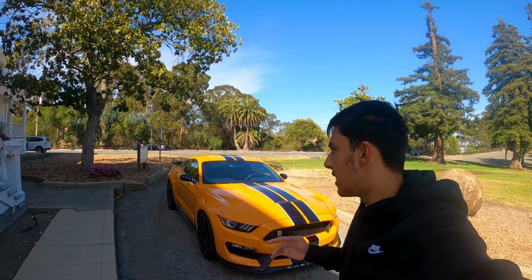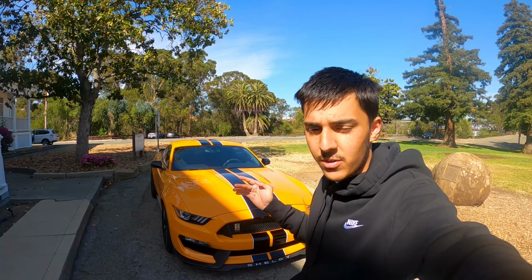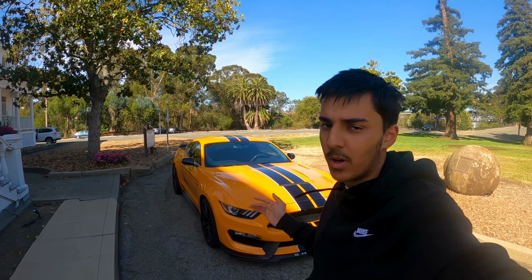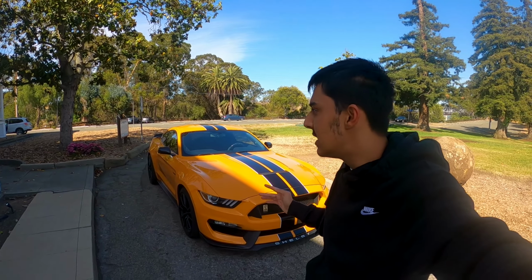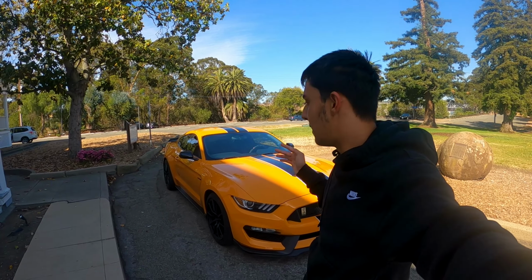Right now I'm about to talk to you guys about the maintenance on the Shelby GT350 and the price it costs to own one. So I'm approaching that 1 year mark with my Shelby GT350. There's not much I've had to maintain and pay for.